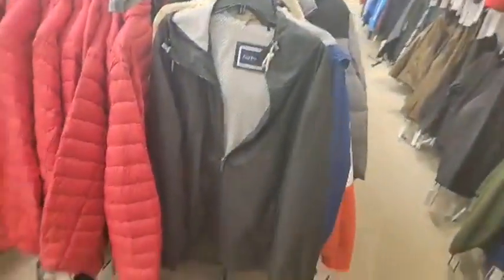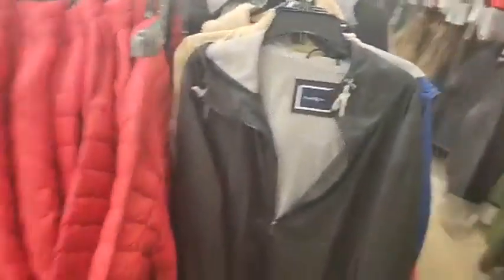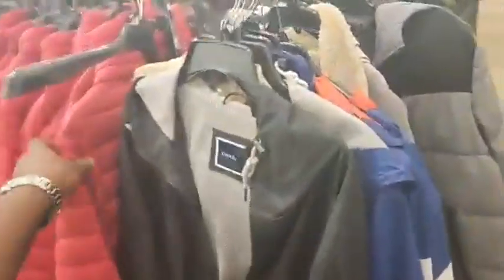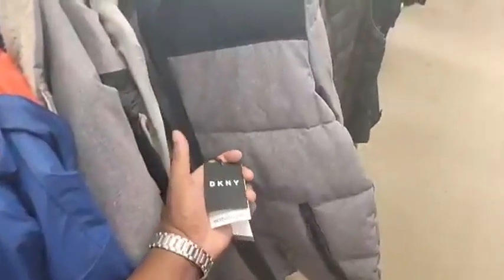This is good when it's raining. Okay, raincoat. This is a raincoat. A puff, like they call puffer. It has a lot of material inside. I think I have this. See, it's water resistant. I have this. I bought it last year. It looks good.